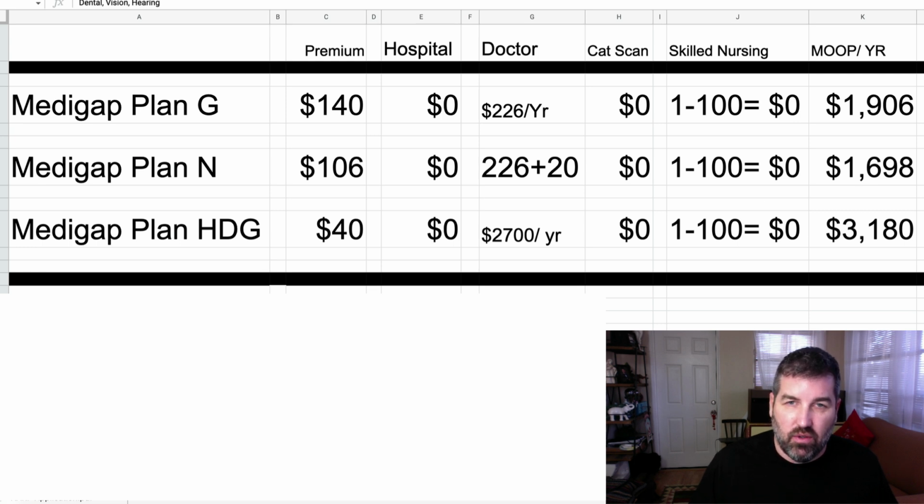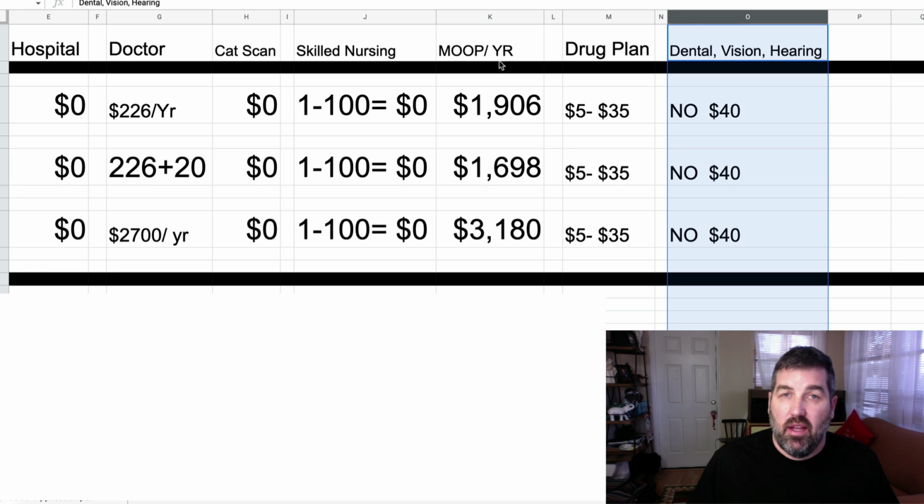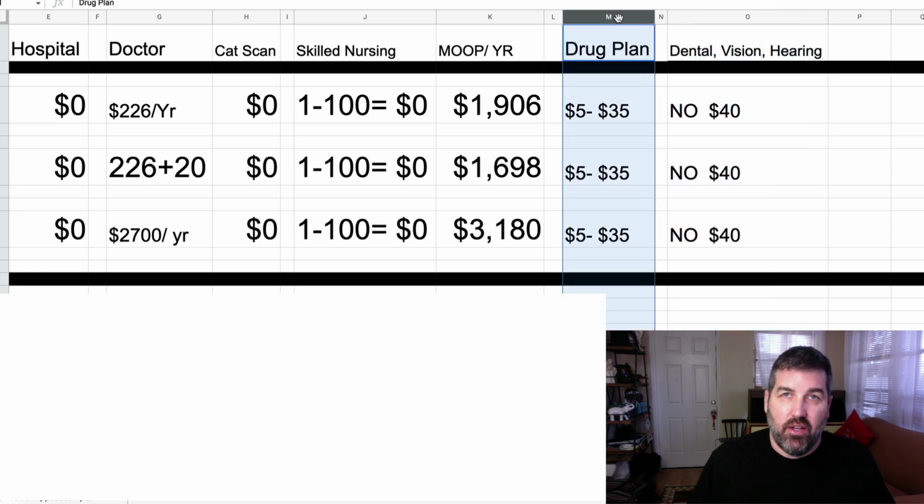I'll slide this over. But the drug plans range from about $5 a month to $35 on average. And from what I've seen, a lot of people that I signed up for a drug plan when they got a Medigap plan paid $11 a month, possibly $20 a month, something like that. So on average, I'd say it's between $10 and $20 depending on your drugs.